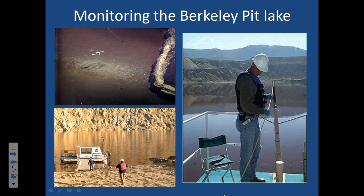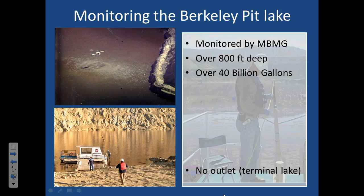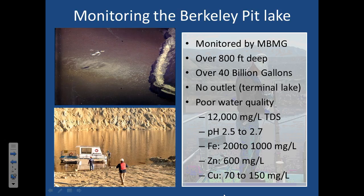So it's supposed to be over 1,000 feet deep. It's supposed to be about 1,050 feet deep right now, but we tag bottom at about 800 feet. And that's because sloughing and other issues are filling up the bottom. Right now it's at about 42.5 billion gallons of water. There's no outlet, it's a terminal lake. It has very poor water quality. It has about 12,000 milligrams per liter of dissolved solids, very low pH, and it exceeds about every inorganic water quality standard that exists.